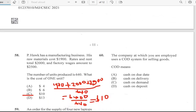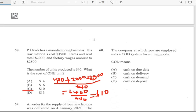Alright, number 60, last and final, guys. The company at which you are employed has a COD system for selling goods. So the COD, guys, means cash on delivery. So you're selling goods, and you are employed on a cash on delivery system. So it's basically cash on delivery.